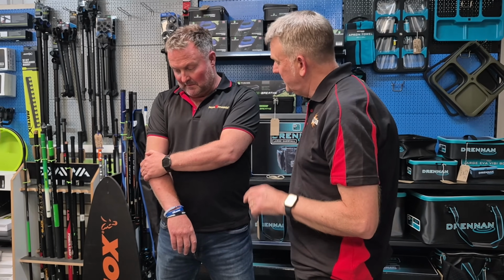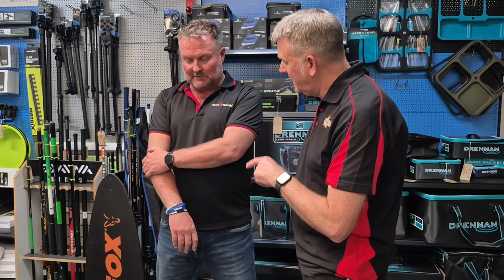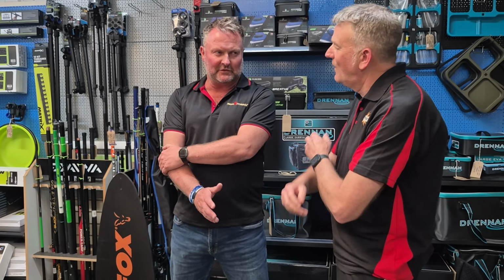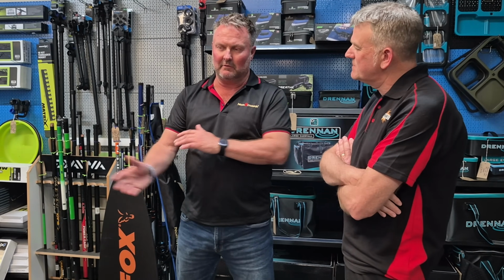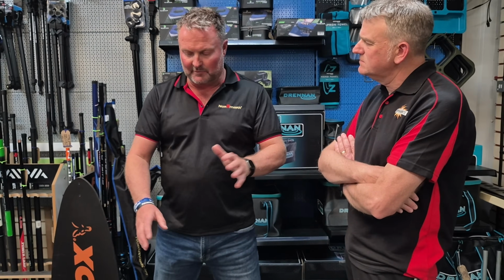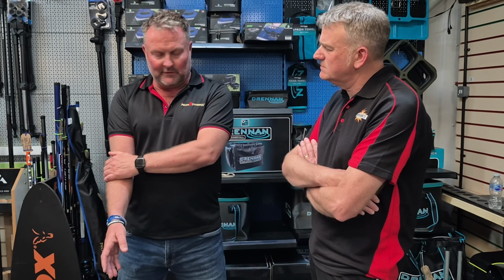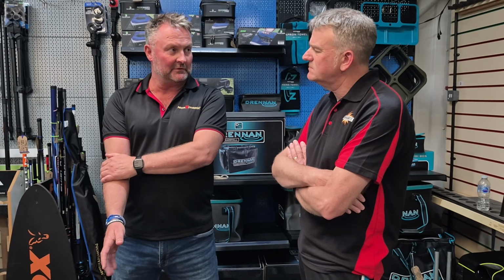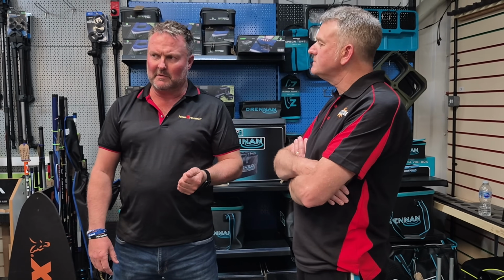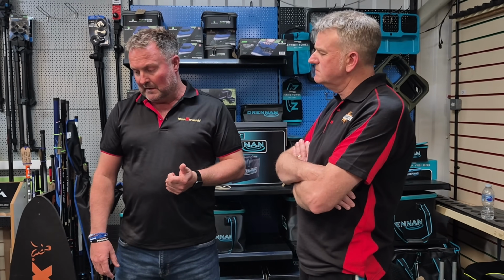Am I right about the carbon? Yeah, the original rods were made from Toray carbon or Mitsubishi carbon, depending on what age they were. So we had to go for Toray carbon again, the best carbon you can get. We're using 40 ton and 46 ton carbon, which is the best quality and the strongest and lightest you can get. The originals were made out of 30 ton carbon.